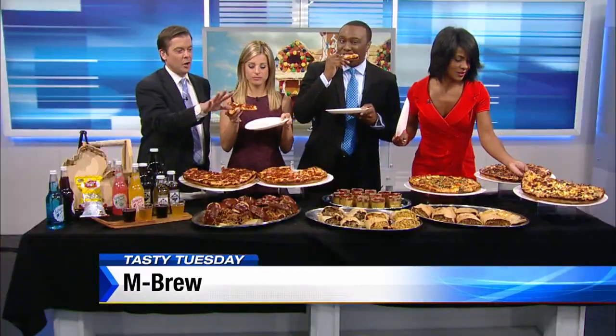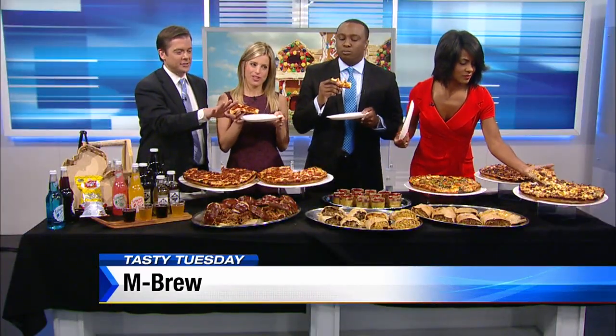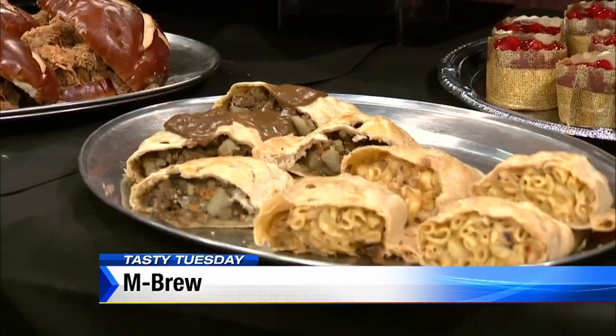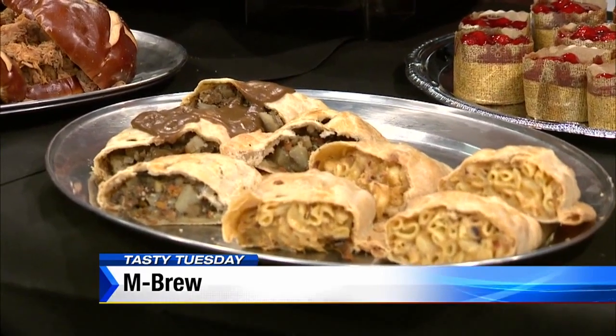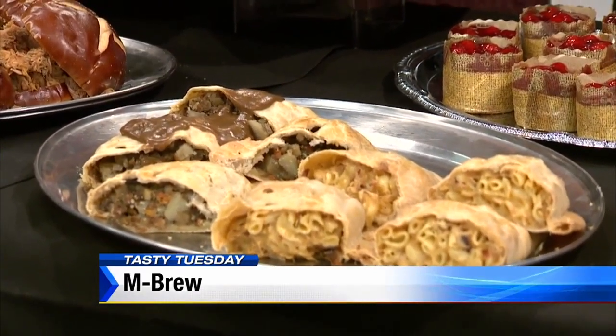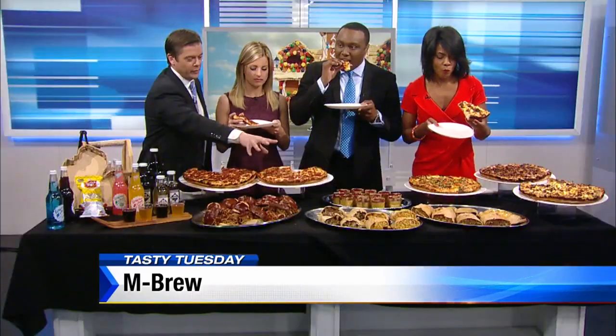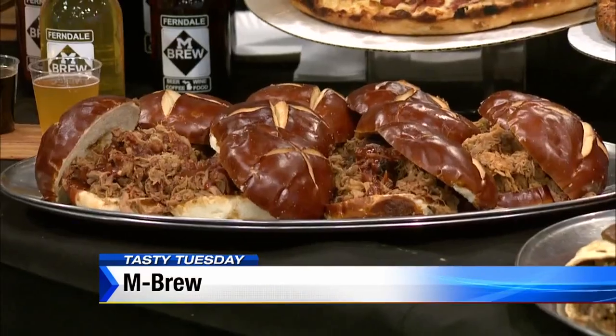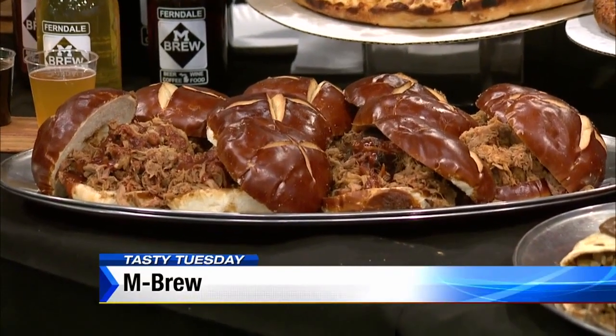How about that? And then up front, a lot of people know this name, pasties. Look at these. Amazing. One of them has macaroni and cheese in it. This is a big up north or UP delight with a pastry around it and then some beef and vegetables in one of these with some gravy on it or not. And of course, we mentioned their smoker. We've got the pulled pork sandwiches as well.